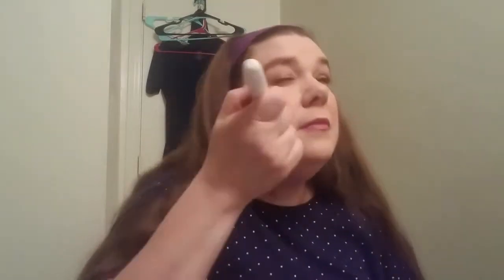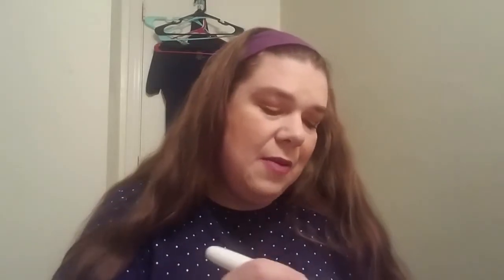Believe it or not, that is more scratching than it is pigment on that side. So it will kind of calm itself down. But there, we got some blusher on. It's going to end up wonky later though. But that's all right. I'm not going anywhere. There you go.